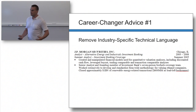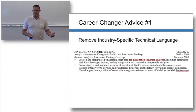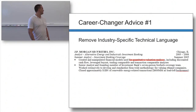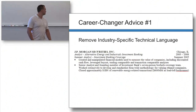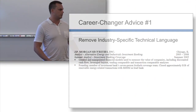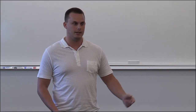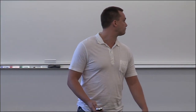Well, first I took away all the transactions because, to be frank, no one really cares about those anyway outside of banking. Second, I realized that the term quantitative valuation analysis was too technical for people in education. So I switched it to say to measure the value of companies, which was a lot simpler. And finally, I took that second bullet point and changed it to show that basically I was able to build something small into something big, and in any industry, that's an important experience to have.